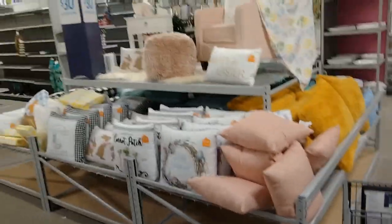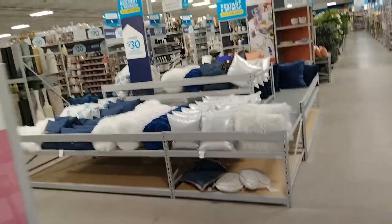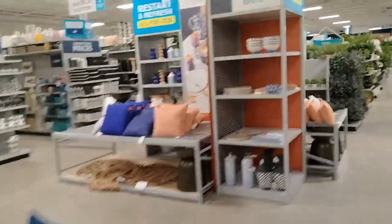Then you have the Easter table. You have the wedding table. These pillows. Last but not least is that one.